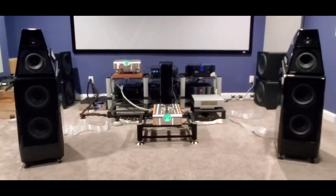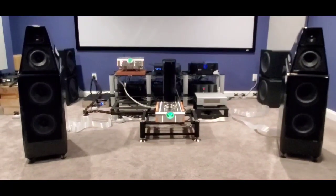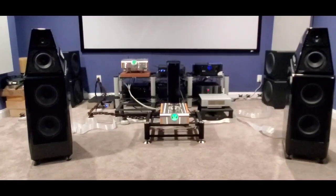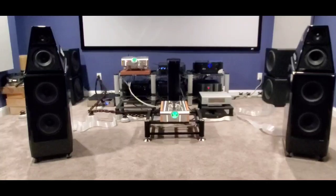Okay, and the 5 amplifiers that I have covered here are amplifiers that any of you, I would say at least 90% of you, would be blown away by. Easily.